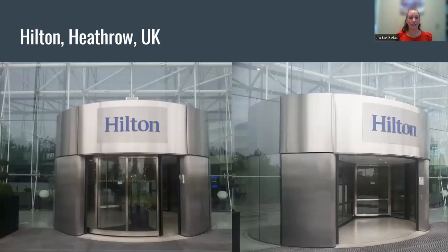A few examples are this Hilton facade entryway. So again, stainless steel, a lot of people standing there, putting their hands up, having a cigarette, things banging into it. The Protect-A-Clear really can protect against those things.